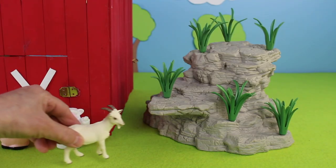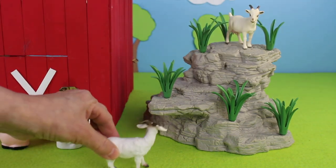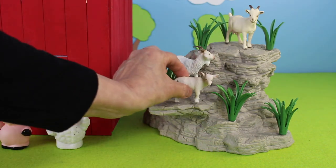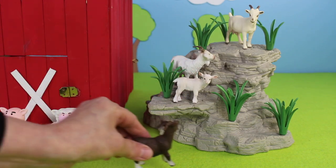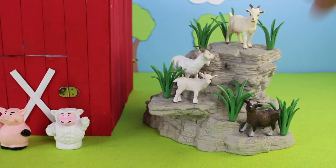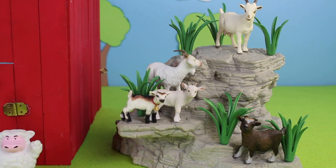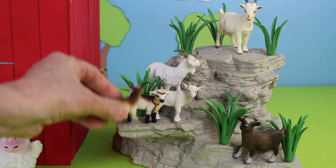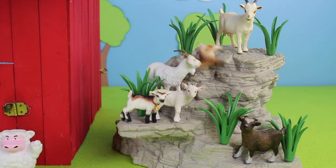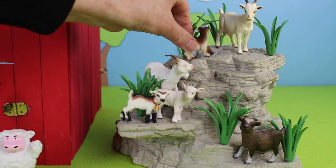Here come the goats, and look, the goats love to climb things. They love to climb this rock wall. And here is a baby goat, otherwise known as a kid. Here is another kid. Let's put this goat over by the plants. We have two more kids. There's one, and one more who's going to jump all the way to the top. Stay there, don't fall. Oh no, he fell. Let's put him back. You need to learn how to climb.